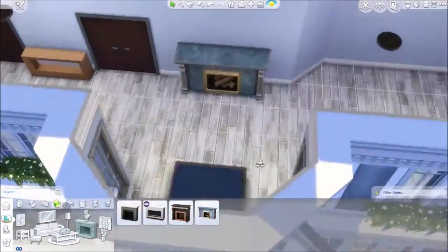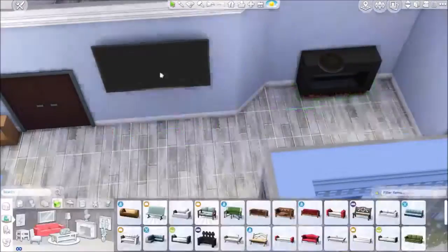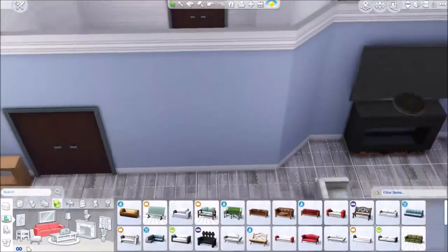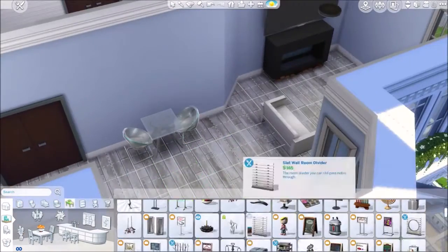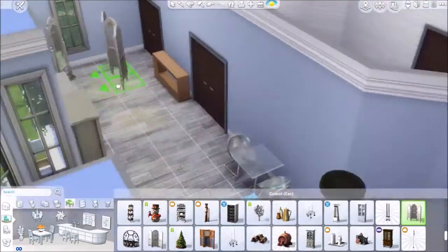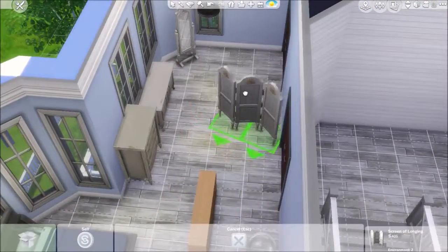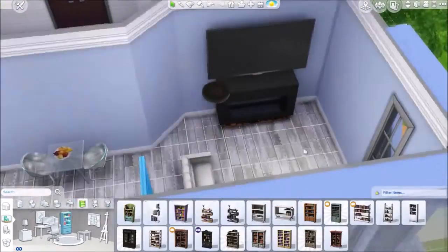But here we're now working on the next room, which is the blue room. This one's got more of a neutral palette. It's again white and blue. At this point, I was starting to get pretty tired, and I wanted them to be detailed, but at the exact same time, I didn't really want to do interior anymore.